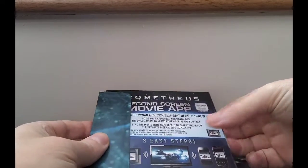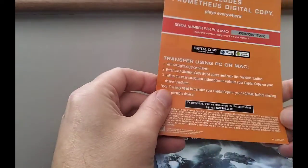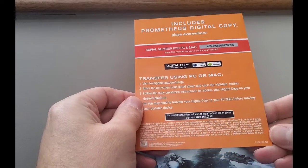And okay, so yeah, this was like a second screen movie app thing that came with it. I think this was a digital code at the time. You're welcome to use that if you want, but I think it's probably long expired, to be honest.